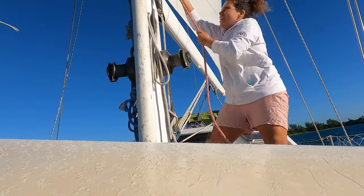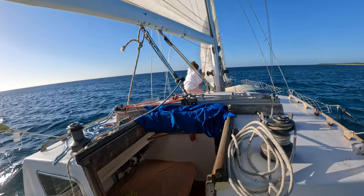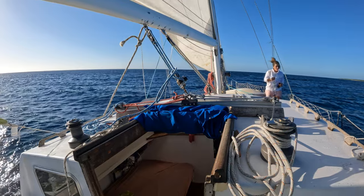Today we're heading to a destination that is directly upwind. Not only do we care about getting from point A to point B, but we also want to remain at a certain depth, remaining on the drop-off for fishing purposes.